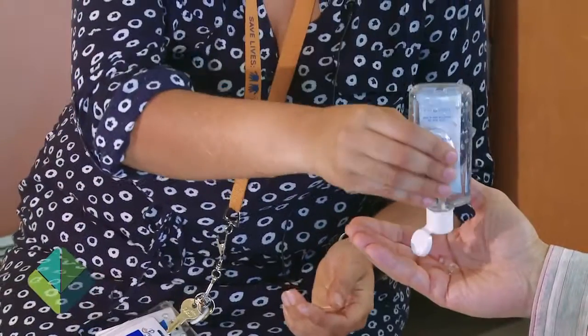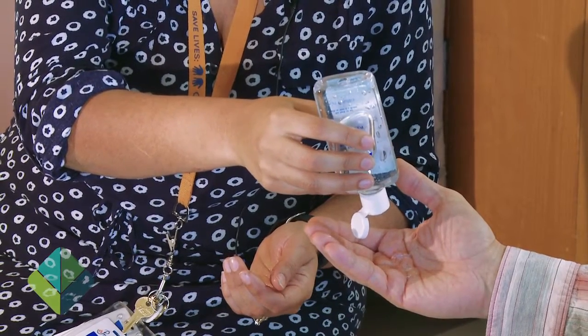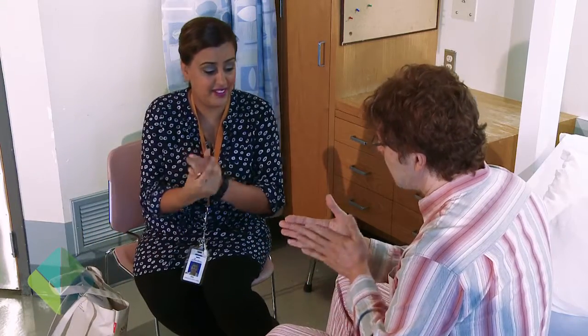You're also encouraged to ask the resident if they would like to clean their hands too. You could say, "Would you like some too?" and offer the resident some hand sanitizer. The resident may choose to clean their hands or not. You're now ready to start the interview.